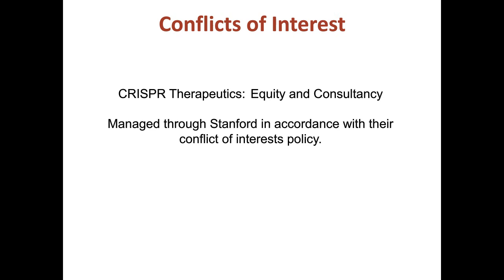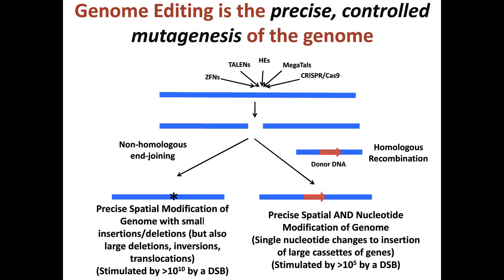So today I want to talk to you about genome editing, which is a way of precisely changing the DNA sequence of a cell. And what I want to point out in this first slide is that, in fact, from the cell's perspective, we're mutagenizing the genome. We're changing the sequence of the DNA from what it was into something that we want. And the fundamental process works in the following way, which is that you design a specific protein or nuclease that will recognize a target site in the genome and create a double-stranded break at that site.